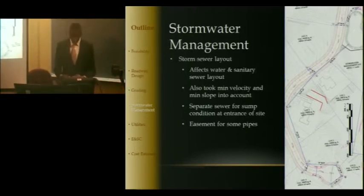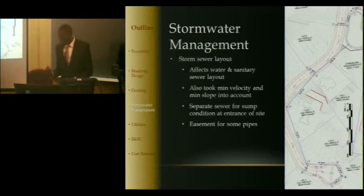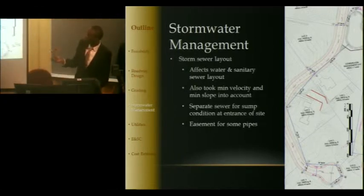Okay, so the storm sewer layout was actually the first one to be designed because we have so many restrictions in order to make it meet the pond on the northern part of the site, and it actually affects the layout for the sanitary sewer and the water pipes. However, the storm sewer pipes are affected by the grading, and that is the reason why we have two separate pipe networks. One on the eastern side of the road, and one smaller network on the northern side of the road.